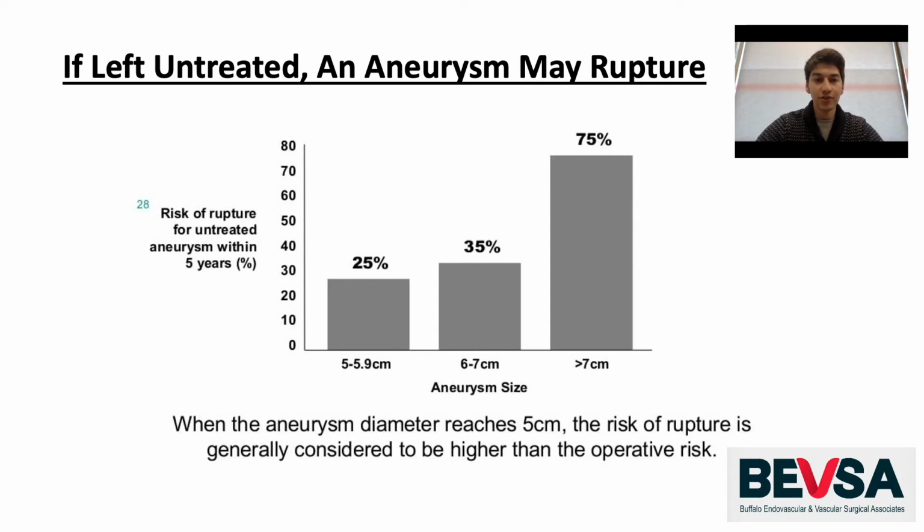If an aneurysm is left untreated, it could rupture over time, especially if it's over 5 centimeters. So this graph shows that as the size of the aneurysm increases, the risk of rupture increases as well. And usually the threshold is around 5 centimeters. So fortunately, the surgeons at BEVSA offer a minimally invasive, low-risk procedure to prevent aneurysm rupture.